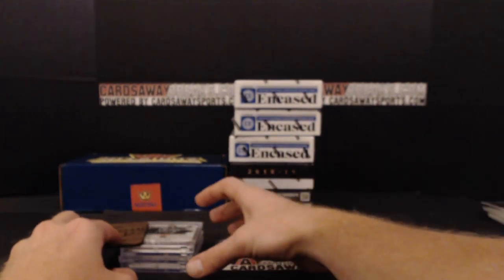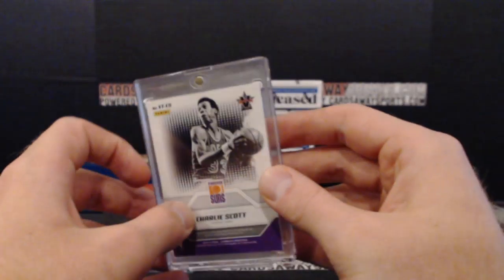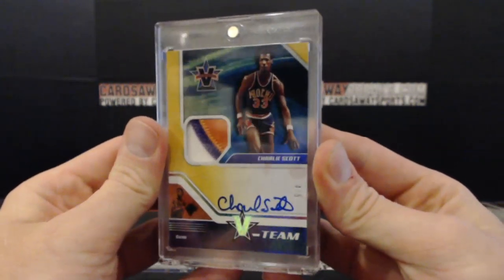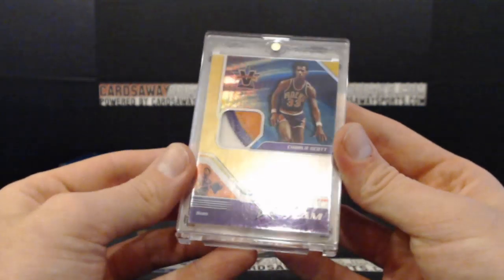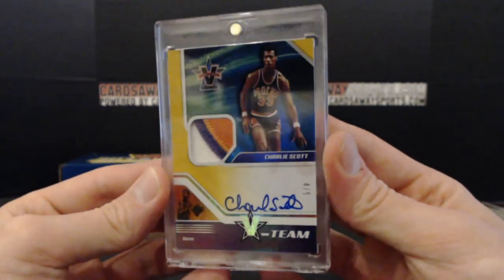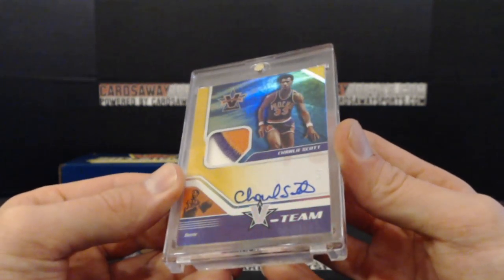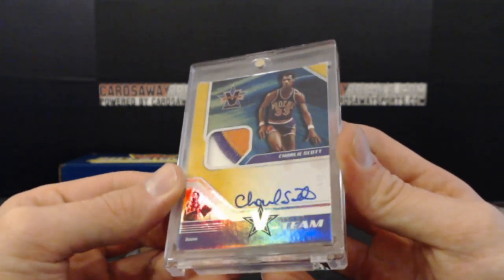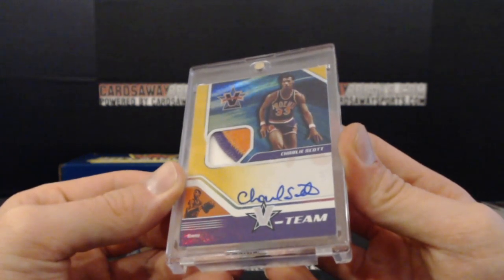Next up, for the Phoenix Suns, Charlie Scott, bam! Number to five, how about that? Three-colored patch, got the old-school Suns in there, beautiful card. 4-5, Charlie Scott for the Phoenix Suns, Phoenix. Going to Joseph L. Nice hit.